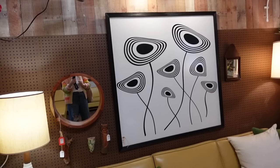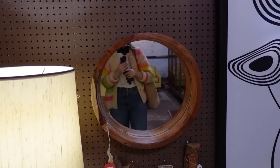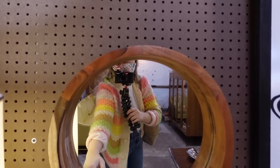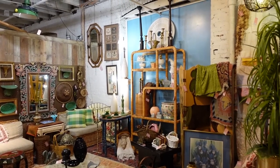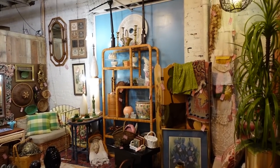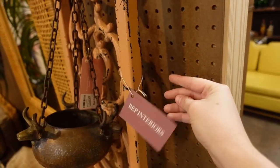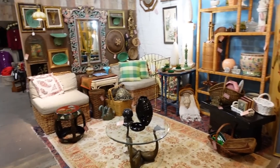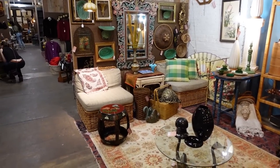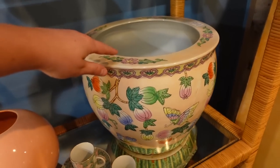Material. Isn't that a cool painting? I also love this nautical kind of style mirror. I think this could be so cool on a door. I know the owner of this booth just via Instagram, and I love her style. It's Bep, B-E-P Interiors. Bep Interiors, and she just has the greatest curated space. I love it. I'm definitely gonna keep this in mind for my dining room. The colors are perfect.